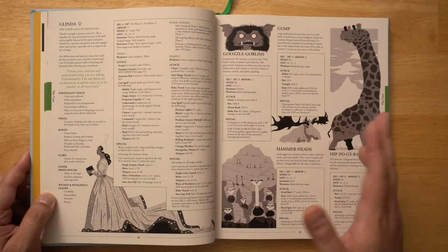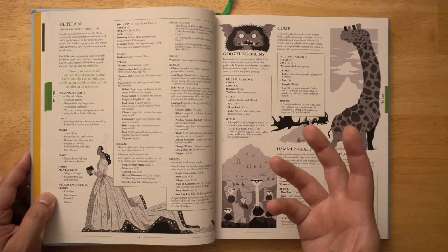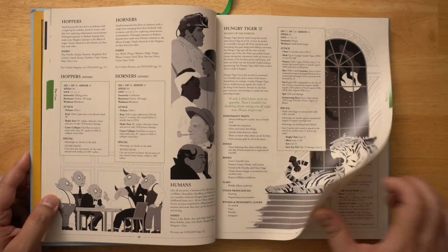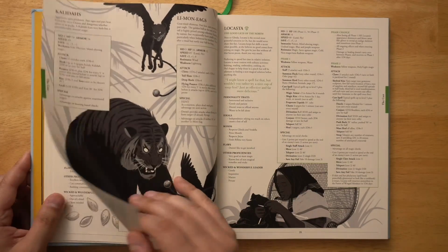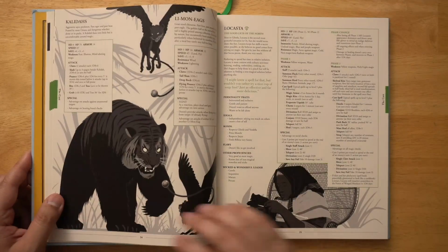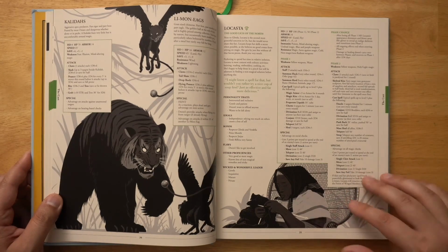And that's true with all of the witches. They are now skeleton liches with a particular color associated with them. You've got hippogriffs, the hungry tiger, jackdaws, and Jack Pumpkinhead, who has magic seeds that can control people's minds if they happen to eat them. So there are some interesting tactical things outside of combat that you can do, although I think that's a little bit less of the focus.